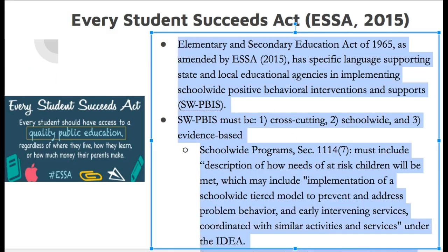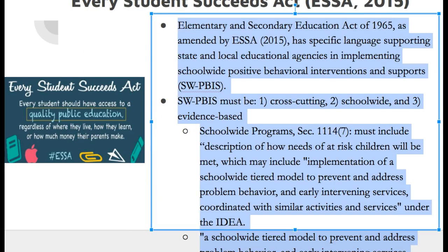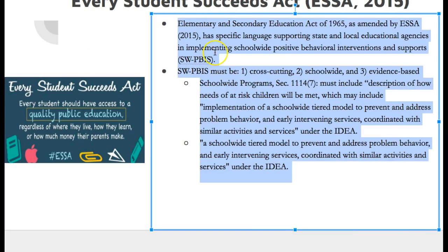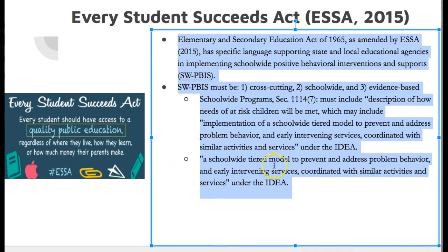I just noticed we're missing some of this. I'm going to change the size. Oops, there we go, and then we'll bring that down.